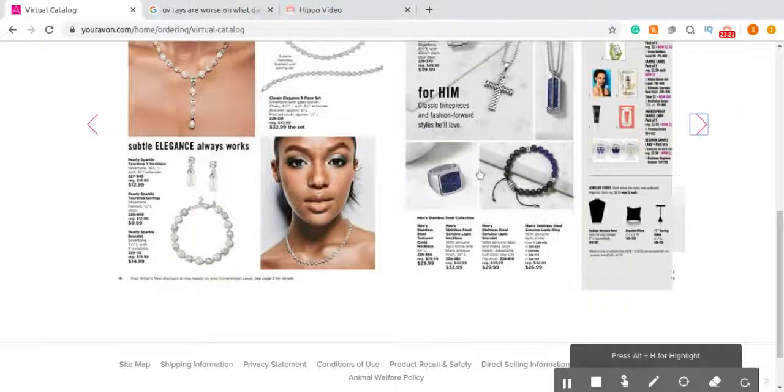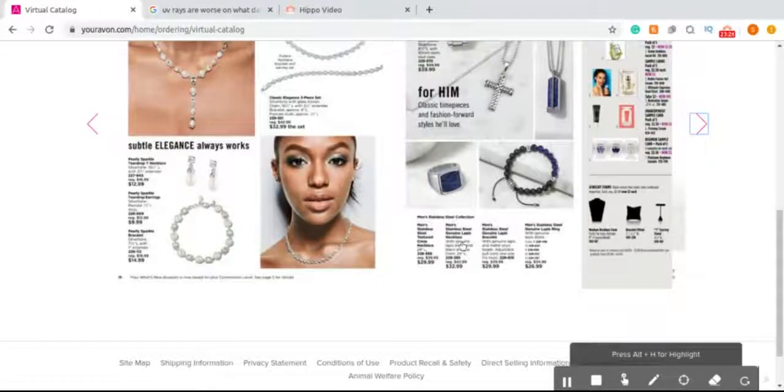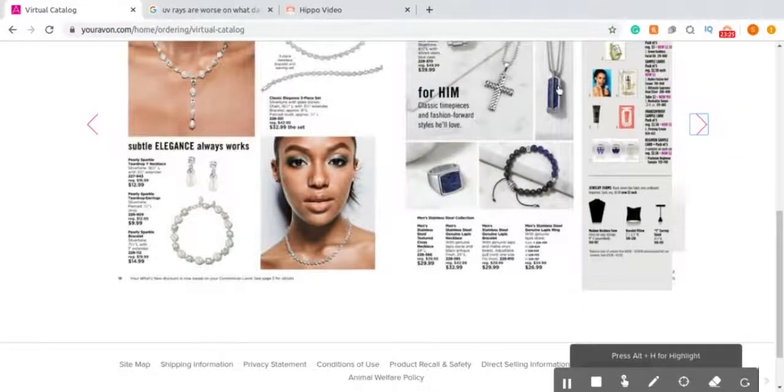The texture cross is $29.99. This necklace up here is $32.99. The stainless steel genuine lapis bracelet right here is $29.99. It has an adjustable pull cord. It basically doesn't have a clasp, so it just kind of cinches down or apart according to whatever size you need, which I actually kind of like.